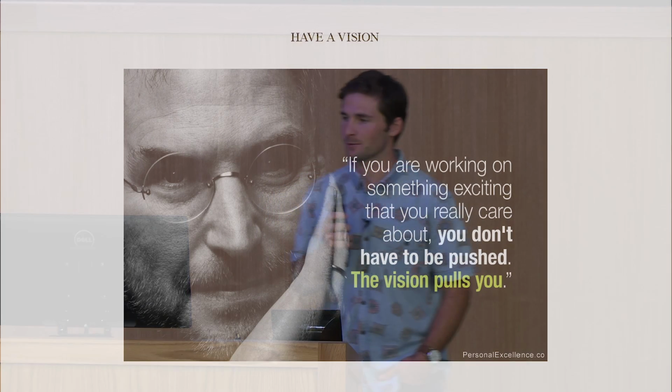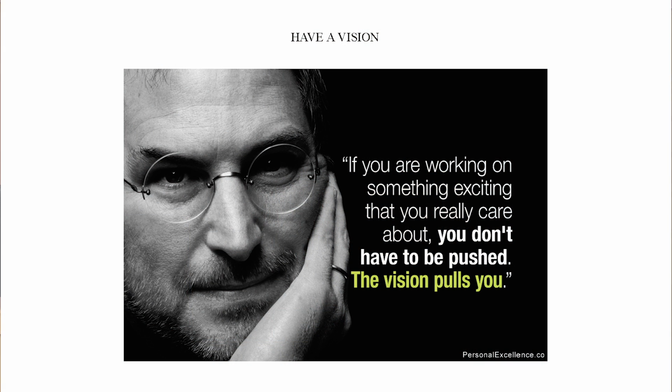This is Steve Jobs. What's a presentation without a Steve Jobs quote? If you are working on something exciting that you really care about, you don't have to be pushed. The vision pulls you. That's pretty self-explanatory. I don't necessarily need to go in depth about vision, but just for us, having the vision has helped us get through any struggle, any roadblock that comes. It's like you don't even really see it.